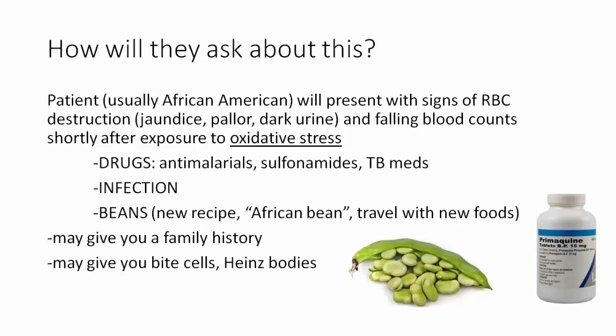So again, we talked about the different sources of free oxygen radicals within cells. And we've specifically talked about drugs such as antimalarials, sulfonamides, or TB meds, infection, and remember, you can't forget our fava beans. If you ever hear fava beans, you need to think G6PD deficiency. Now, the important thing when thinking about drugs is they're not just going to come out and say that someone got one of these drugs. You're not going to say they got primaquine or a different type of sulfonamide or something like that.